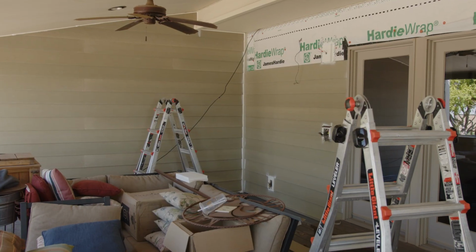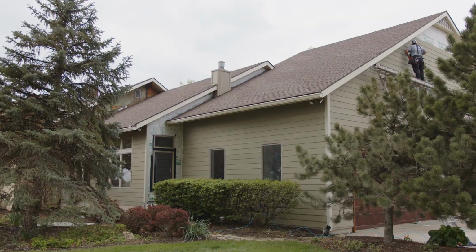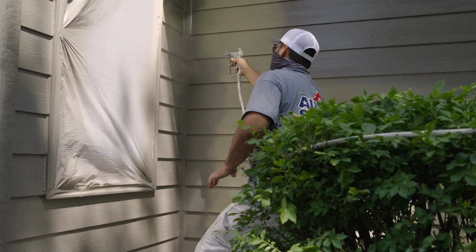So we left part of the overhangs as they were and are replacing all the siding and the trim with James Hardie fiber cement siding. As you can see behind me, we're installing our ceramic siding sealer. So this product is not paint, it's better than paint. So we're gonna give you an idea of what that's about as well.